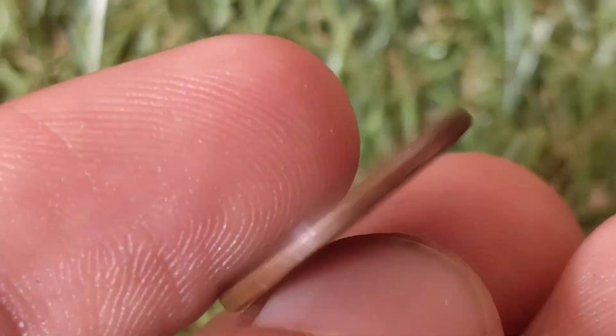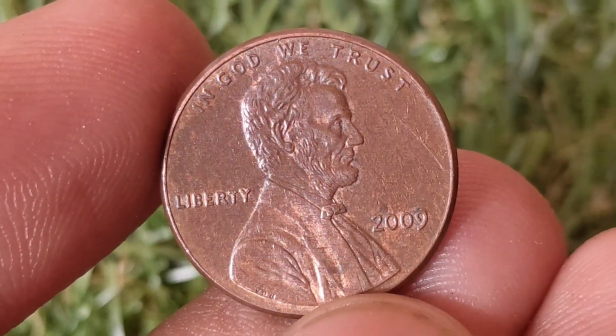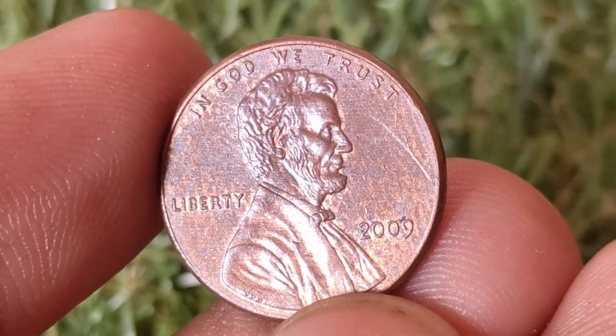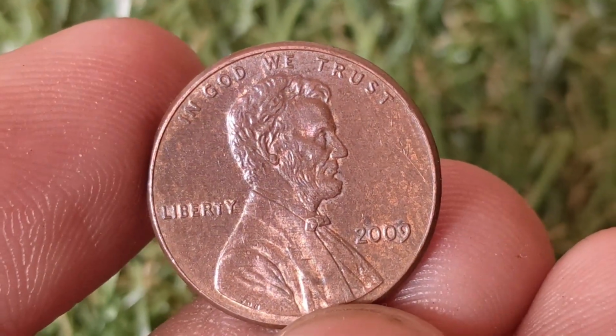In 2009, the U.S. Mint celebrated the 200th birthday of Abraham Lincoln and the 100th anniversary of the Lincoln cent. Even though billions were made, certain errors make a few of these coins extremely rare and highly collectible.